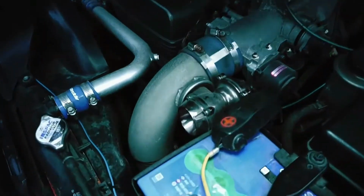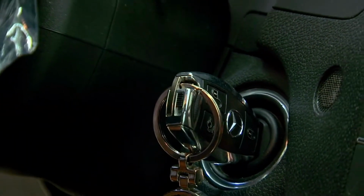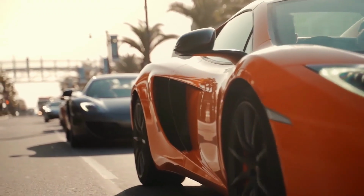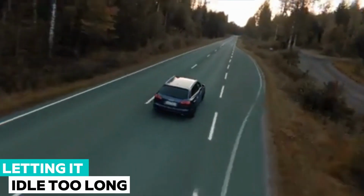The worst part? You might not notice the damage today, but give it a few months or a couple winters, and boom, your engine's lifespan is quietly being drained. So the next time you're tempted to rev it like you're on a racetrack, just remember, warm up first, flex later. Number 2, letting it idle too long.